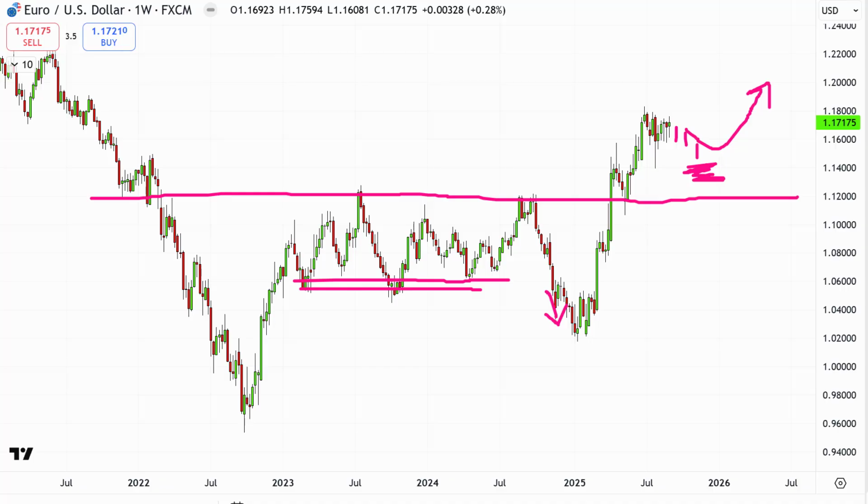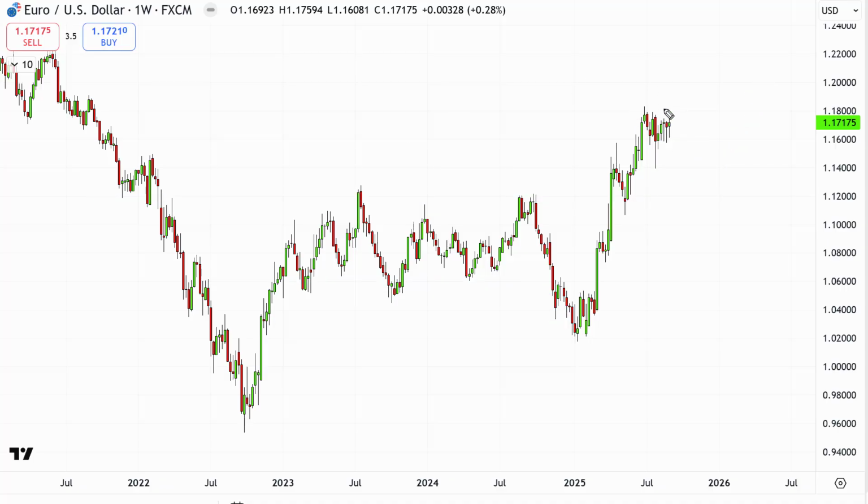Overall, looking at the weekly, it's a nice consolidation, lovely break. We've had some lovely bull flag patterns along the way, and in fact, this bull flag here went higher, this bull flag here went higher, and now overall, just from a technical perspective, on the euro alone, we've got a pennant pattern here. So again, if I draw the flagpole on a bit better, that is a bullish pattern overall.